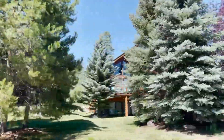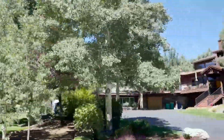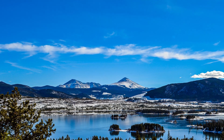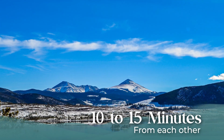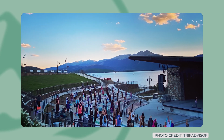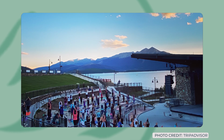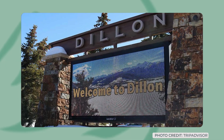This is a town you definitely want to keep your eye on because, like I said, they will be expanding the downtown corridor, and I think that it is going to be very charming. And the great thing about Dillon, Frisco, Silverthorne, Breckenridge is that they're all within 10 to 15 minutes of each other. So you really get the best of four worlds because you're not just locked into one community. You get to explore and enjoy the different personalities of each community, and it's going to be really fun to see how Dillon comes into their new personality.